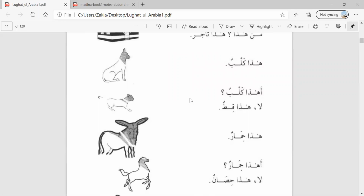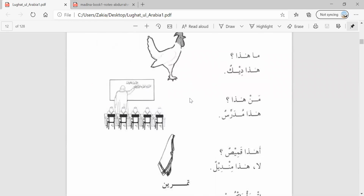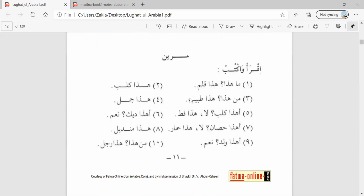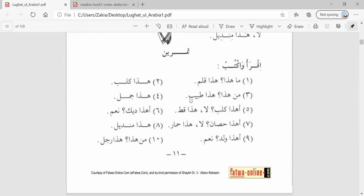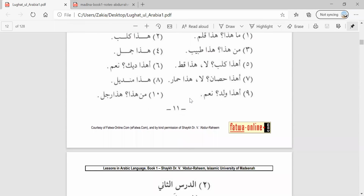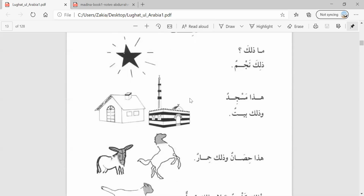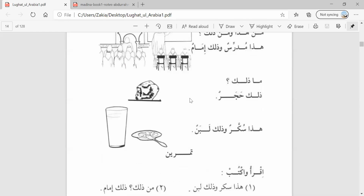So here again, just practicing the la and the na'am statements. And then you have some more questions here. What do we have here? Okay. So basically, again, you just read and write. Ma hada, so they've given you the first one, then you write them down. Okay. Hopefully that will help you. And then you answer these questions. So they're giving you examples at the bottom, and then you use them for these examples.